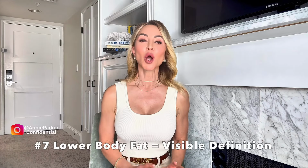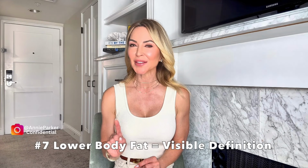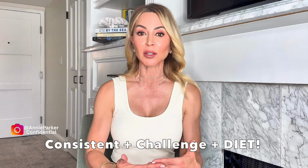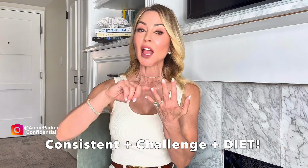Number 7, lower body fat for visible definition. Okay, so a lot of times when I'm asked, how do you get your arms like that? It's really twofold. It's everything that I'm telling you today, which is consistency, challenging yourself and making sure that you're either increasing the weight or the number of reps you're doing.